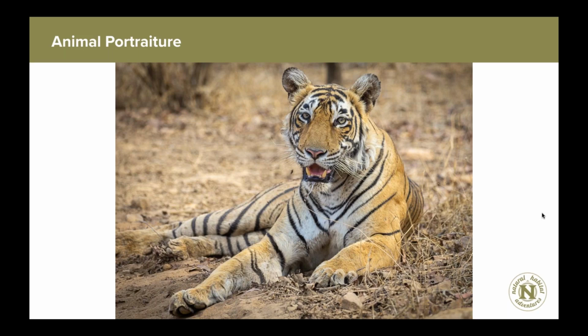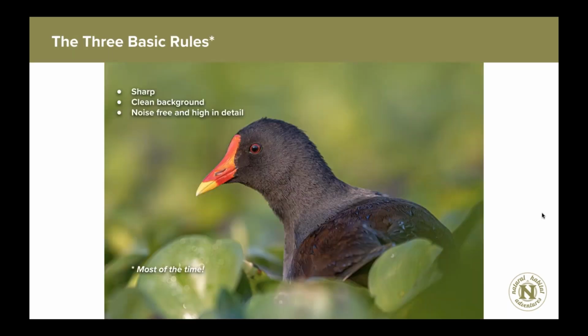I have narrowed down three factors that, by and large, 90% of the time, make any animal picture, especially portraits, stand out. And these three fundamental factors, you can call them three basic rules, but you know, rules are meant to be broken. And I'd like to give a disclaimer that these rules apply in most circumstances, not in all.